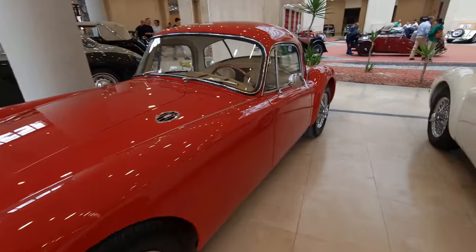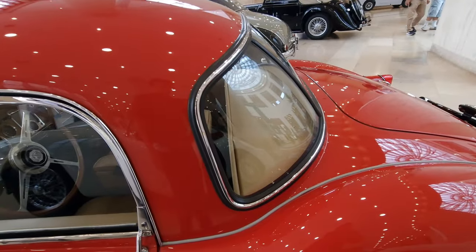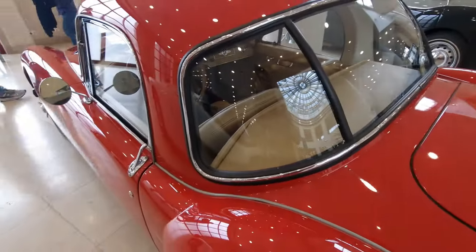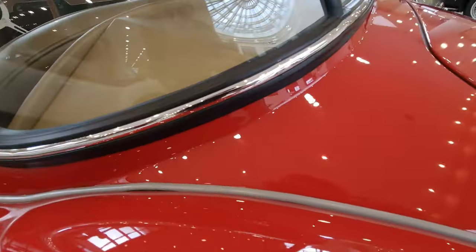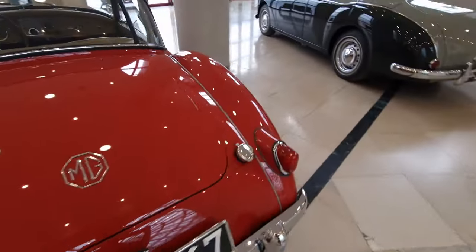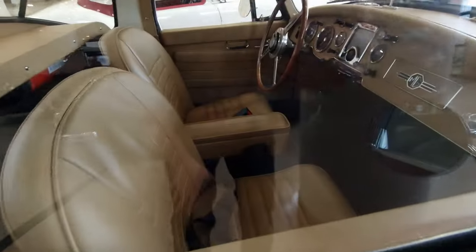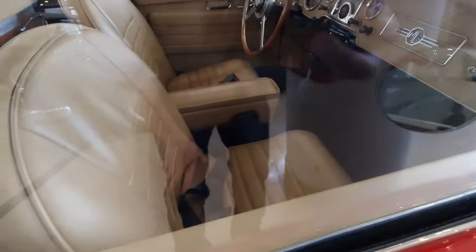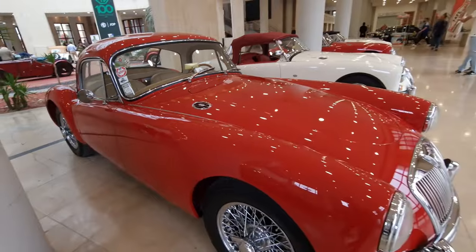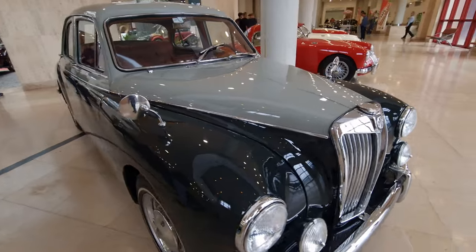These are quite rare with the hardtop. I don't think I've ever seen one with a hardtop before. I thought it's removable, but it's not. It's really part of the car, the chassis. Yeah, that's quite rare. Oh, what a beauty. Amazing. All the taxi cars they used to use a lot in England.